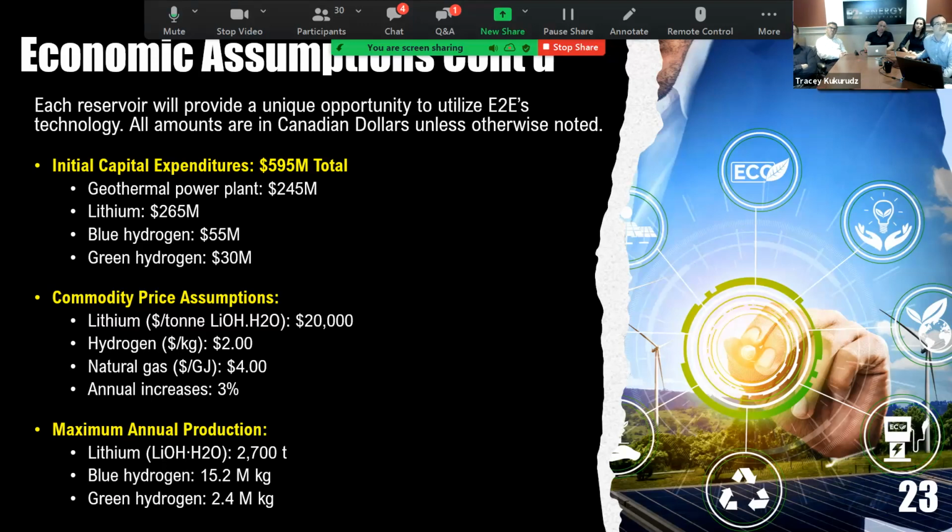The commodity price assumptions that we have used are shown below. For lithium, it's $20,000 per ton of lithium hydroxide, $2 per kilogram for hydrogen, and $4 per gigajoule for natural gas. In our model, we've assumed annual increases of 3% a year. The system in this sample reservoir or project has been designed to produce 2,700 tons a year of lithium hydroxide, 15.2 million kilograms of blue hydrogen a year, and 2.4 million kilograms of green hydrogen per year.